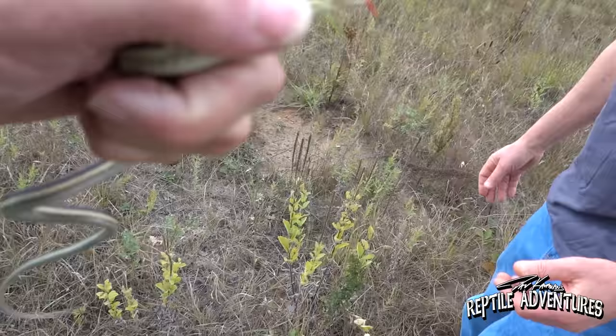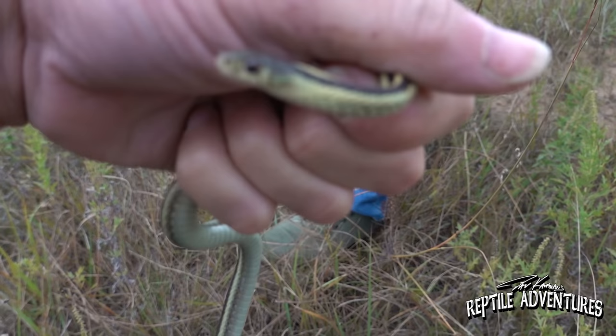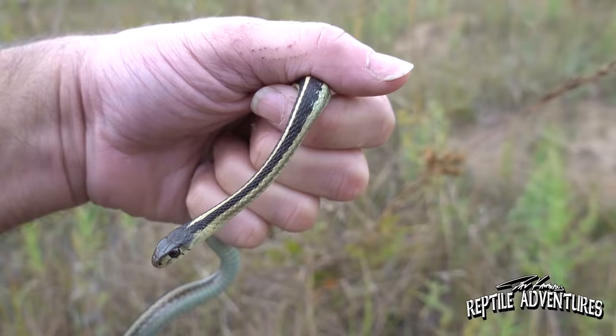Nice catch. It's either a young one or a male, but what do you think? That's a male. That's a male. Nice little male out here cruising the prairie. Again, you can just find tons of garter snakes. They're everywhere. All right, off you go, little dude.